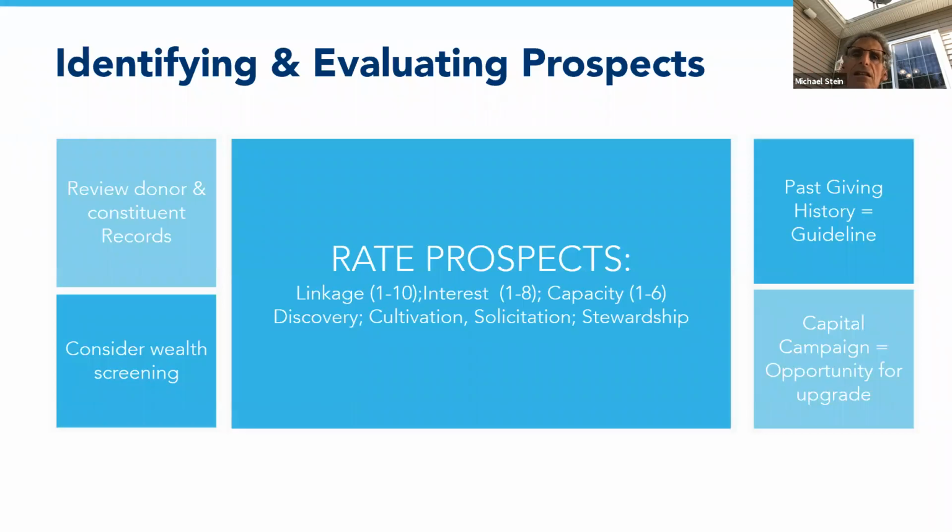So let's look, and I won't spend a lot of time on this, but obviously campaigns depend on who the prospects are, and how we evaluate those prospects. How do we get to that top 100 people? So how do we do that? Well, we look at our donor list clearly. The best prospects are always the ones who've given to you before, even if they haven't necessarily given at the level that you would like them to be giving at this campaign. They certainly have given to you before.